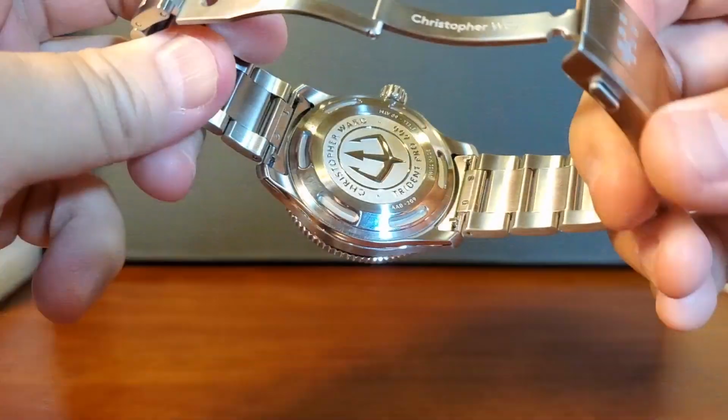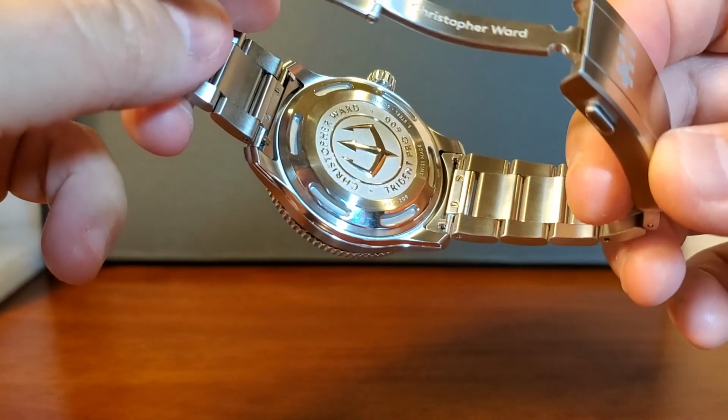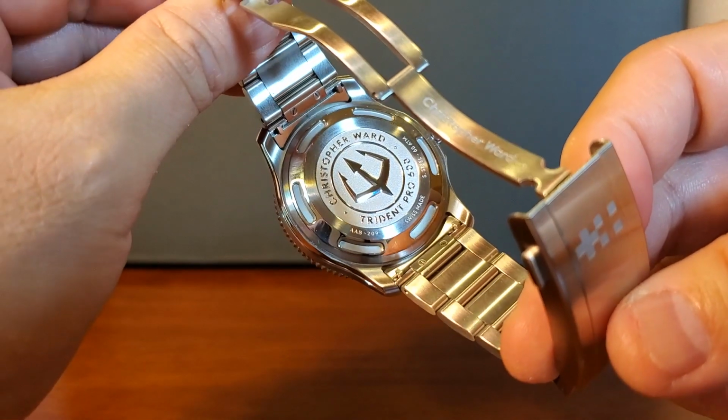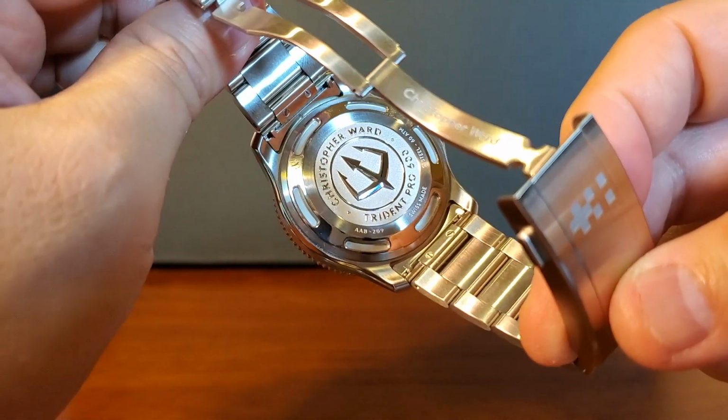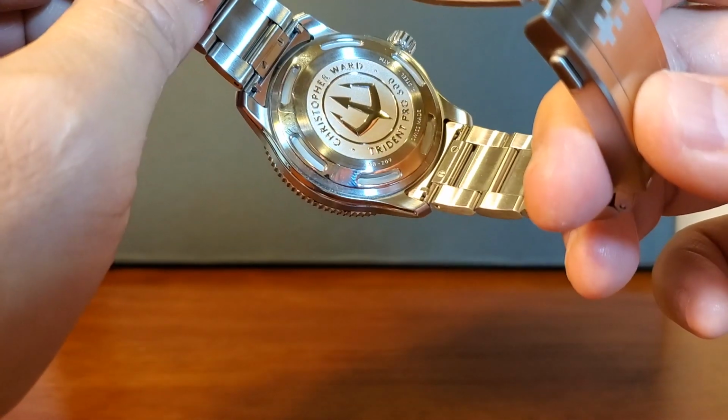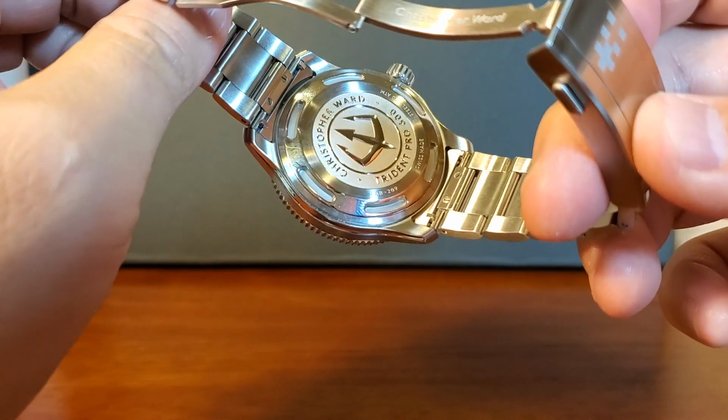Immoral in many ways. Here we are looking at a nicely screwed on solid case back with their cool Trident logo, tastefully done in a frosted and polished finishing, and they have a unique serial number that is on the case back here. I believe mine is 209.